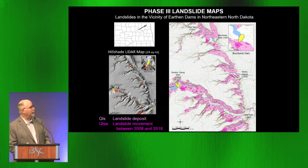We had to take care of a lot of man-made things that caused elevation changes. Up in the right-hand corner there, you see the Bourbonnais Dam. Within this 20 square mile area, there's 5 earthen dams. And you can see many of them are anchored in landslide material. These are pure shales, these are Cretaceous shales. But most importantly, for the Bourbonnais Dam, you can see that there is movement right above the dam itself. So we turned this over to Bureau of Rec and to our State Water Commission.